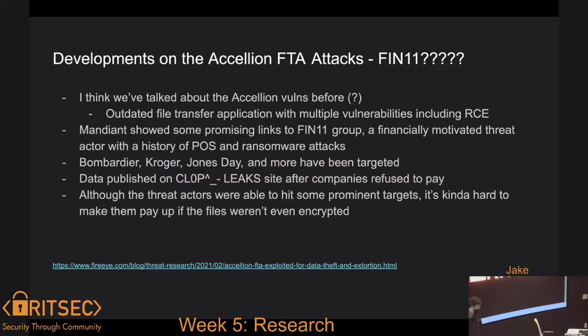Let's see, what else? So we got some new developments on the Accellion file transfer application attack. Did we go over these at all? I don't think I did. Okay, cool. I wasn't sure, and I didn't really check.